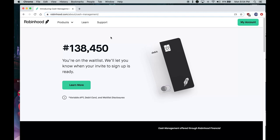So if you have money in your Robinhood account that you don't buy stocks with, let's say you have $1,000 in your account and $500 of it you bought stocks with. Now you have $500 left that's just sitting there in Robinhood. What they're offering you is a debit card where you can instantly access your money and use it to purchase things. And if you don't use the money, it earns interest.